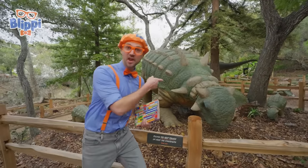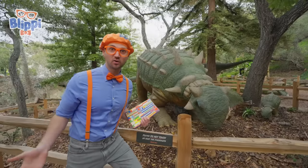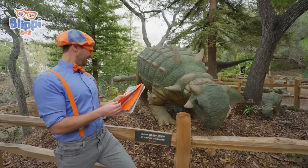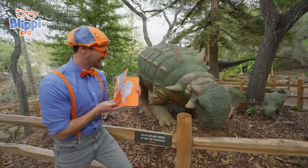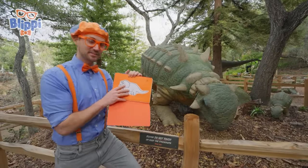Check it out, another dinosaur. Wow, this dinosaur looks so cool. Well, hey, let's see if this dinosaur is in our book. Whoa, hey dinosaur. All right, okay, well, it's not this one. Yeah, because this one's the Triceratops, remember?